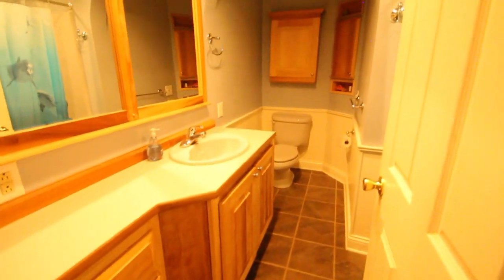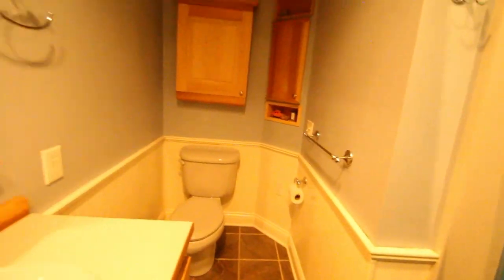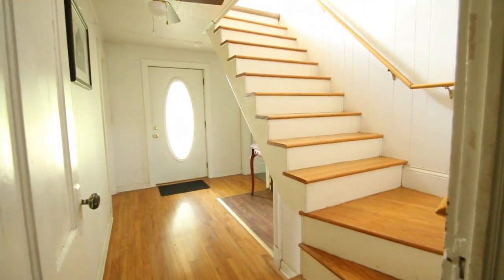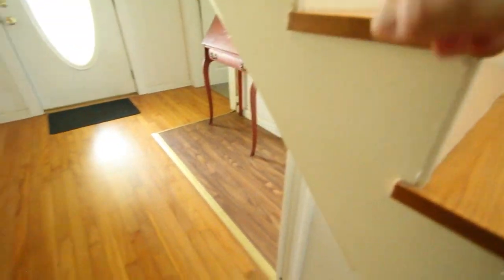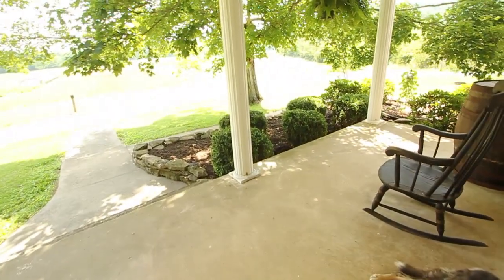And then this bathroom here is great. It's got the wainscoting on the bottom and full one-piece tub and shower here. And I just love this openness here. This is really nice, light and airy feeling. Now these treads are oak, but I can't put my finger on this wood on the floor. It's maybe some kind of a nut wood. It's beautiful. Let's go on out here to the front.